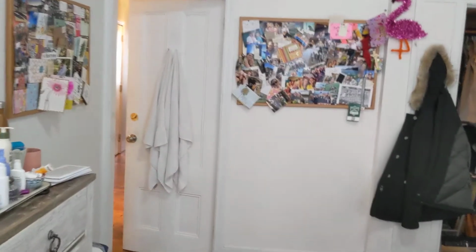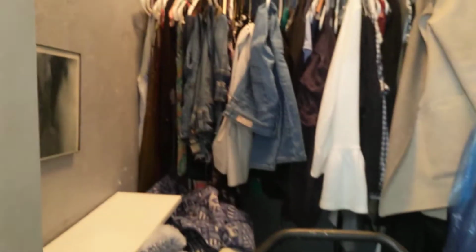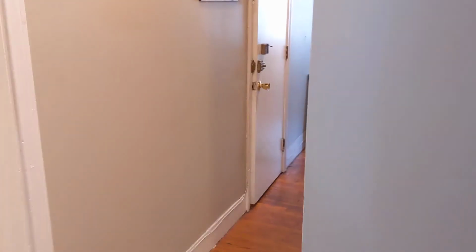This one has a big walk-in closet. And back out to the hallway. And just behind this door, there is also another closet for storage of stuff. The entryway is in the middle of the hallway, and out we go.